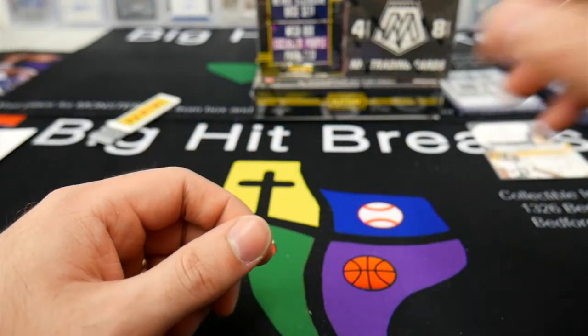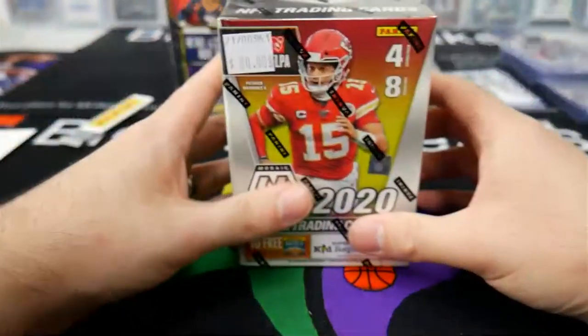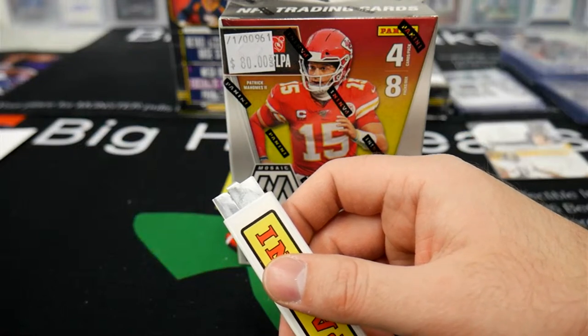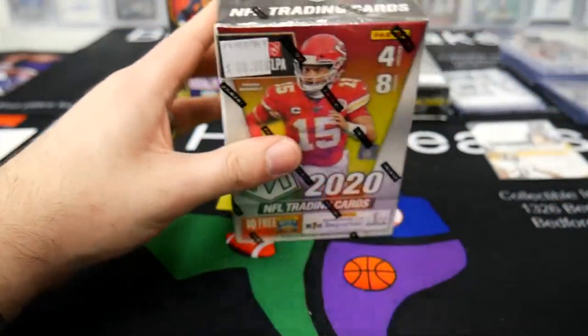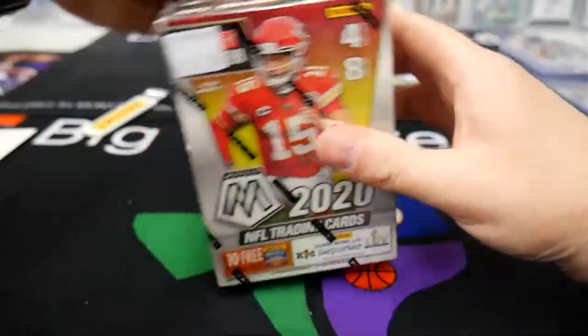All right. So that leaves our two playbooks and a Mosaic Blaster. Let's do the Blaster next. Let me make sure I'm not missing anything in the chat. All right. Mosaic Blaster. Come on, Genesis. We haven't pulled one yet in our breaks. We're due for one.